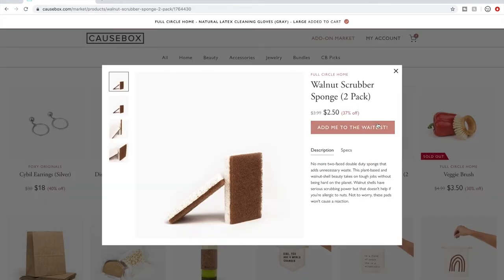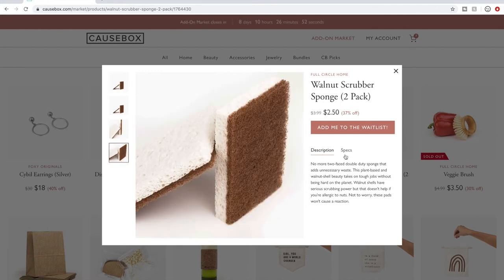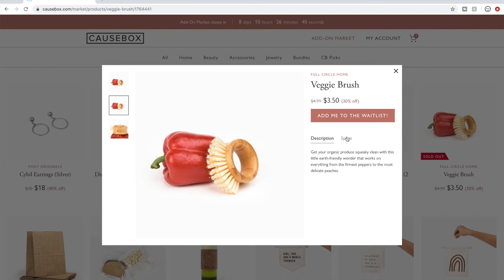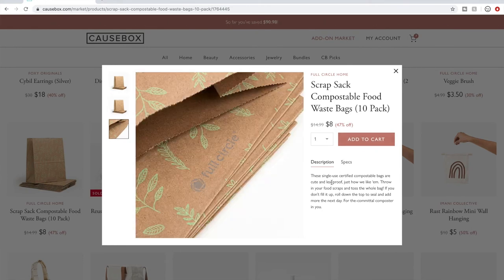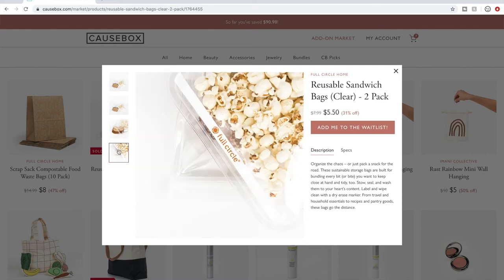And then walnut scrubber sponge. Interesting. $2.50, a two pack. The specs. A veggie brush. Wow. Here are the specs. Compostable food waste bags. Here's a description and specs. Reusable sandwich bags. I've been meaning to get some of these too. Here are the specs.